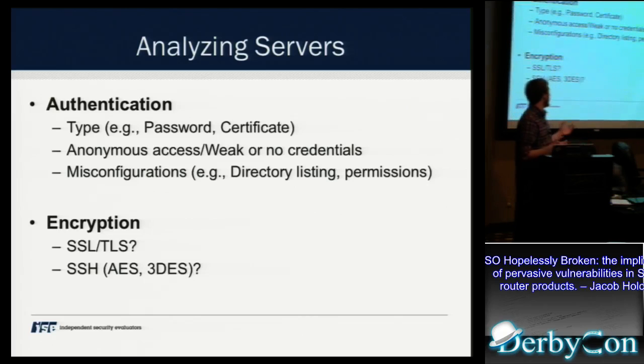So analyzing servers. There's not much to do in this phase. It's pretty simple. You really want to look for authentication. If the server doesn't support authentication, well, that's great. It makes exploitation that much easier. If it does support authentication, you need to know whether or not anonymous access is available. You need to know whether or not the password is certificate-based, or whether or not there have been misconfigurations. By misconfigurations, I'm referring to services like Samba that allow you to authenticate and then have access to content you shouldn't. We'll talk about that more later.